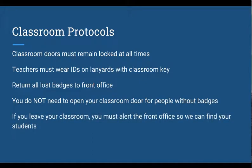If you leave your classroom, you must alert the front office so that we can find your students. Sometimes teachers are taking their kids to the gym or out to sit outside for a little while. That's fine, but you need to send someone, text Mrs. Jones in the front office, or send a hall monitor to tell us that you've taken your class outside so we can find you if we need you.